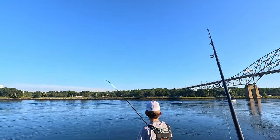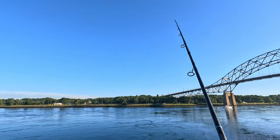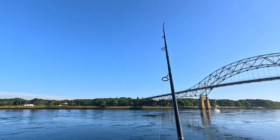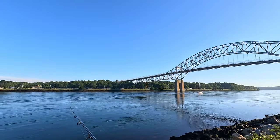The other side is crazy. I feel like we got a look at the bait corral in the corner over there. Yeah, I really feel like we got a shoulder. We gotta go further down. I think we gotta go across the bridge. I'm down here.